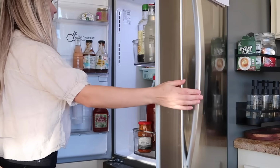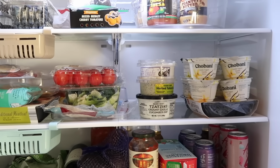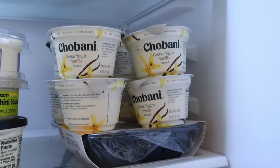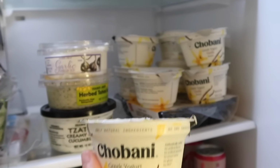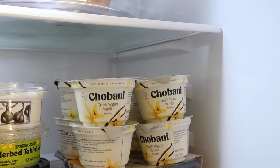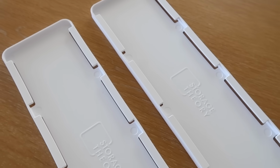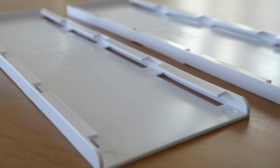I love finding really unique fridge organizers, things that really help clear up space and keep the fridge looking organized and tidy. So this organization idea is specific for Greek yogurt. If you have Greek yogurt containers that are this size, you can actually hang them using these yogurt organizers. These are going to help you save space and keep your fridge organized.